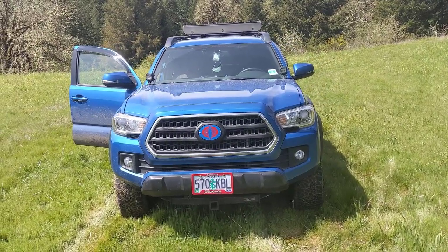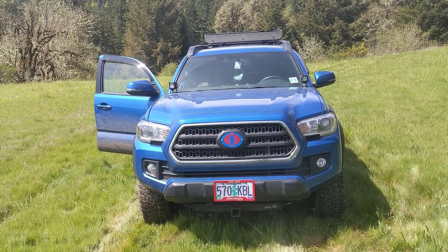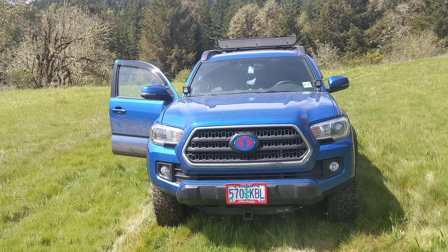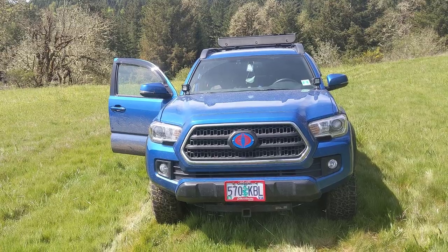I got the Kurt hitch on the bottom because I'd like to carry bikes on the front. That has never worked out correctly. I've moved trailers once. I could theoretically put a snowplow on there, but more importantly, I can put my winch on. And like I said, I don't want to carry a winch around all the time because it'll get stolen. Also, the extra weight is unnecessary for a daily driver.